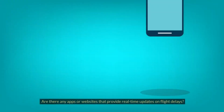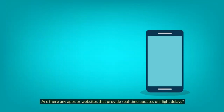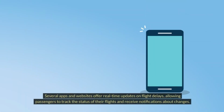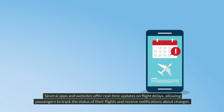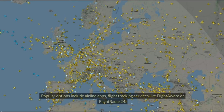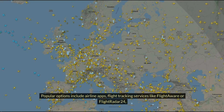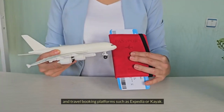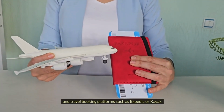Are there any apps or websites that provide real-time updates on flight delays? Several apps and websites offer real-time updates on flight delays, allowing passengers to track the status of their flights and receive notifications about changes. Popular options include airline apps, flight tracking services like FlightAware or FlightRadar24, and travel booking platforms such as Expedia or Kayak.